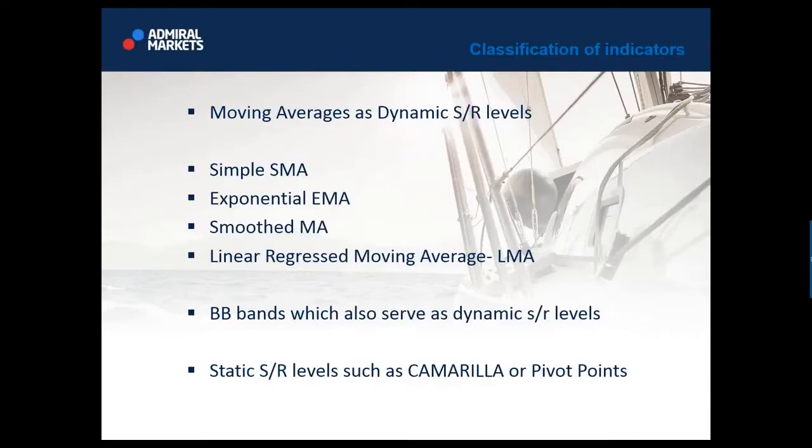So the thing is, there are, first of all, and the most used one, and maybe one of my favorite dynamic support resistance indicators, moving averages. That is definitely the truth, because moving averages act as dynamic and great support resistance levels. So we can classify moving averages as simple SMA, exponential EMA, and smoothed MA.